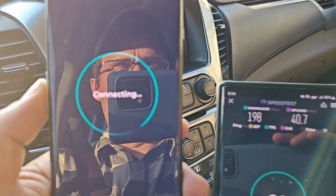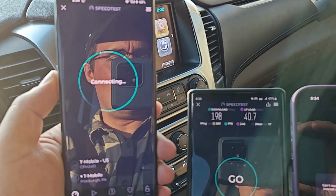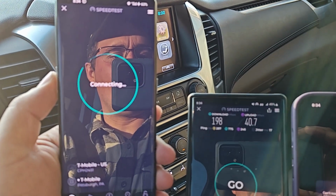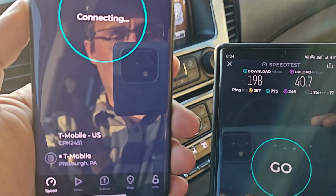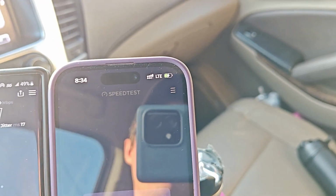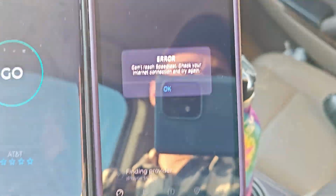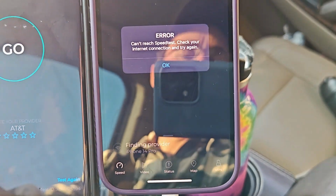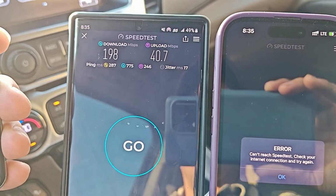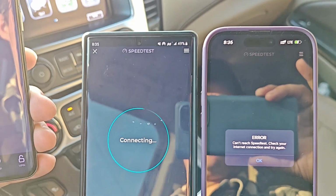There we go. It will sit and spin and carry on, and eventually it will do a speed test. Their calling and texting work fine. It's just a satellite backhauled site, and so data's terrible. There you go. Verizon can't even try to do a speed test. But again, Verizon calling and texting is broke with all the people in town. Let's run another AT&T test here.